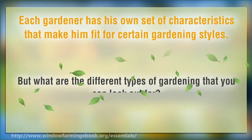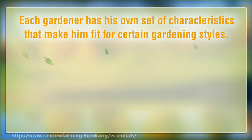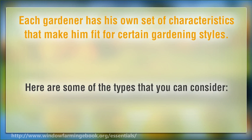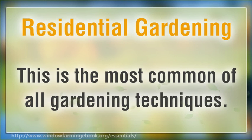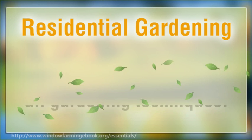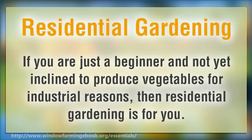But what are the different types of gardening that you can look out for? Here are some of the types that you can consider. Residential gardening. This is the most common of all gardening techniques. If you are just a beginner and not yet inclined to produce vegetables for industrial reasons, then residential gardening is for you.